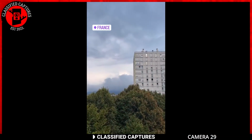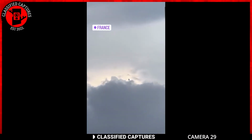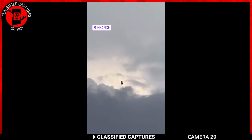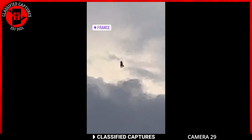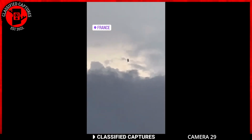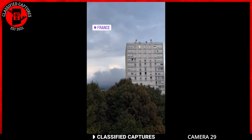In this next footage, someone managed to capture something strange high up in the sky. The object, or perhaps even a figure, appeared dark and ominous, hovering above the clouds. Its shape was bizarre, making it hard to determine whether it was a structured form or an amorphous object. It simply hung there in the sky, completely still.